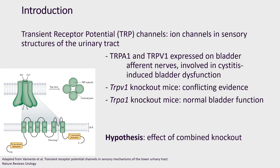Their role in normal bladder function remains unclear, since the evidence from TRPV1 knockout mice is conflicting, and the evidence from TRPA1 knockout mice shows a normal bladder function in these animals. We hypothesized that a combined knockout of these two channels could lead to more pronounced deficits in bladder function.